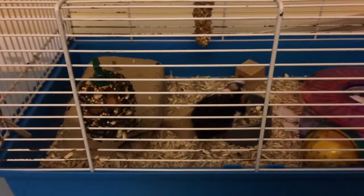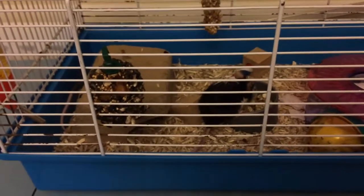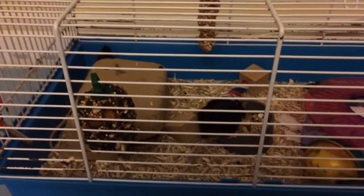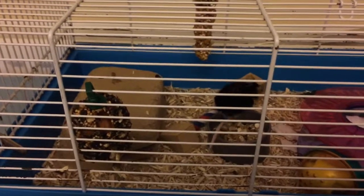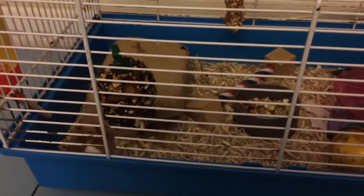So Magnum thinks everyone smells funny. Holden seems to be okay so far. There's been no squeaking, there's been no fighting, they're just all a bit disgruntled at being slightly damp. There he is. Hello. He's a tiny little thing.